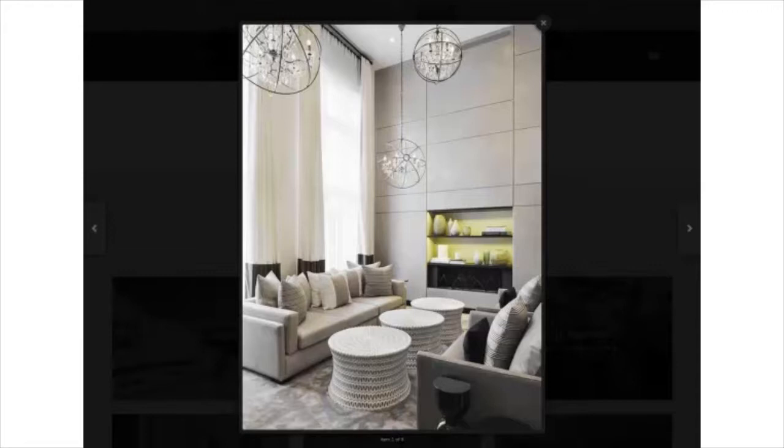So Kelly Hoppen is one of my most favorite designers in the whole entire world. This is a residence she created, and look at the elements in this space. So you have the three coffee tables, the three lights above it at different heights, adding interest. You have beautiful color inserts in the room, adding that spark of color, but it's not overwhelming.